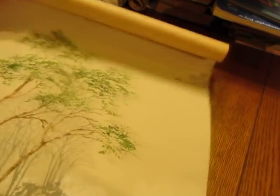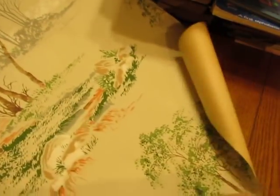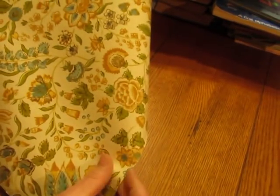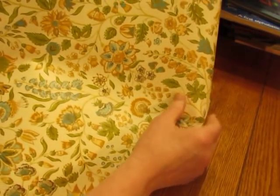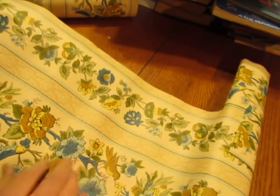I got some wallpaper. Get this one. It's a big scene of a tree. And I got this one. This one doesn't tear like the old paper ones do. This is old, but it's maybe from the 70s. And then I got two pieces of this. This is the kind that you can tear, but it's still pretty. It's not extremely fragile, but isn't that pretty?